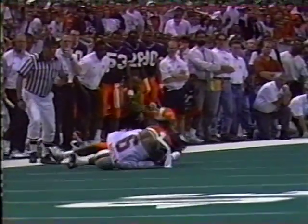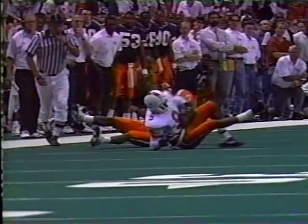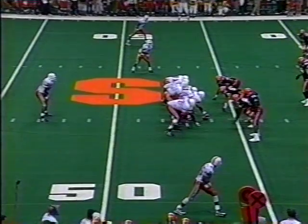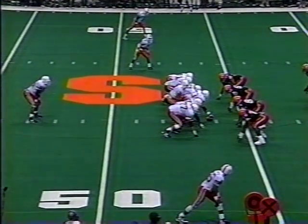Syracuse people on the sidelines were hollering he didn't make a clean catch. It's a catch. And they're right. He did not catch that ball. He did not catch that ball. It hit the ground. Well, they own it. First down at the 46.